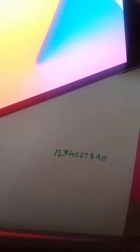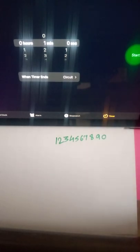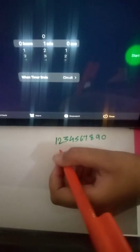Okay, so we'll take a 10-digit number like I have taken, and we will start a timer of 1 minute, and then we will record how many times we can write this 10-digit number in a minute. So yeah, let's get started. So I'll start a timer of 1 minute. Just a sec. Okay, so 3, 2, 1.